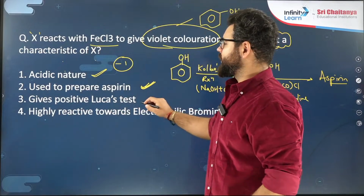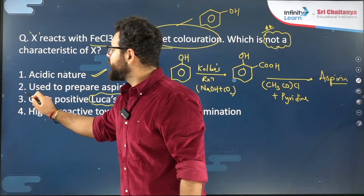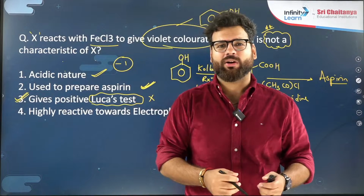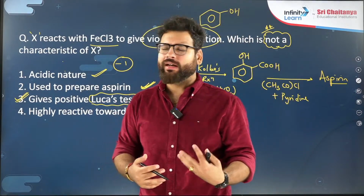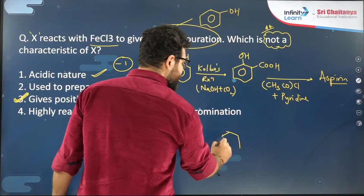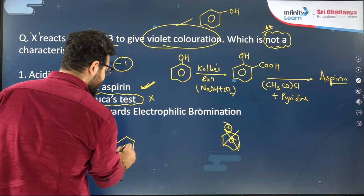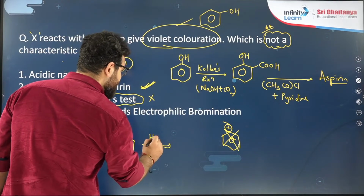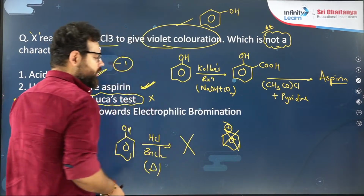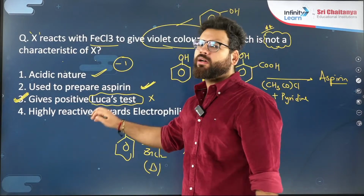It gives positive Lucas test. Does it give positive Lucas test? Answer is no. Lucas test is given mostly by secondary and tertiary alcohols, which can produce stable carbocations. Primary also can give, but on heating, but phenols never give Lucas test because the phenyl carbocation is never stable. So when you take phenol and react it with HCl, even in the presence of ZnCl2, and you start heating it, boiling it, nothing will happen. Okay, so that is the kind of mistake that we generally make. So the answer is 3, not 1, 2, and 4.